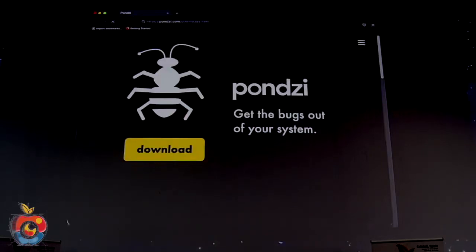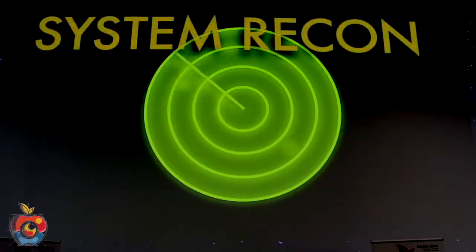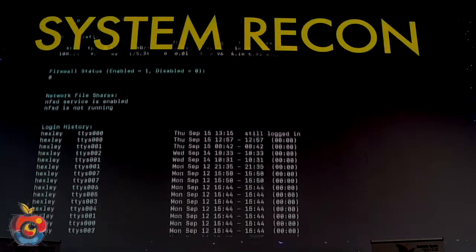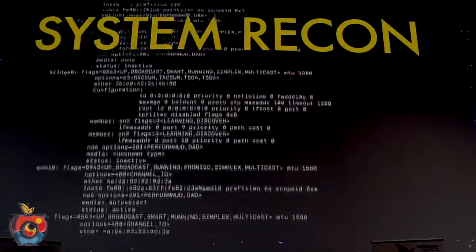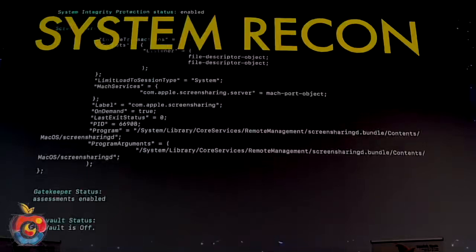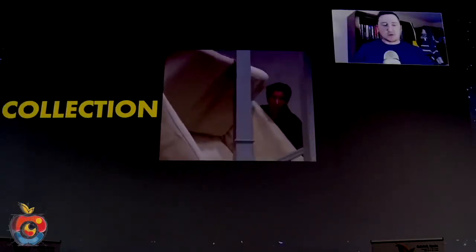In my opinion, one of the most useful pieces is the collection of methods that we've dubbed System Recon. System Recon is a feature that tells administrators and security professionals a lot of useful information like XProtect versions, AirDrop status, firewall, System Integrity Protection, as well as things like FileVault being enabled, screen sharing. A lot of those things that you would check, we gather all in one place, including things like environment variables. So once we have all of this data, both in raw and lightly parsed form, we pivot to analysis.